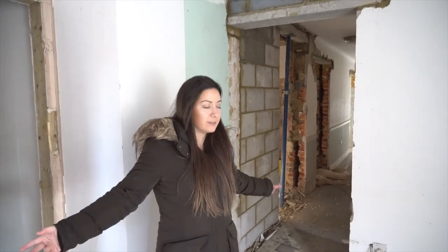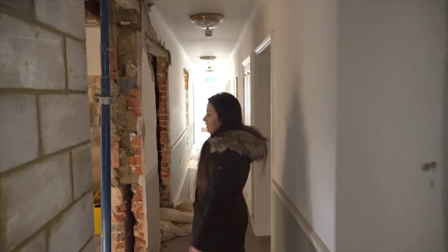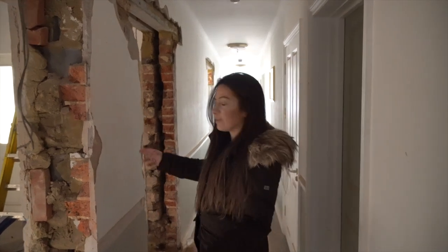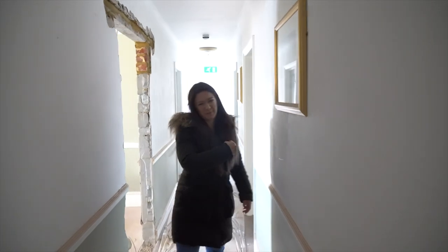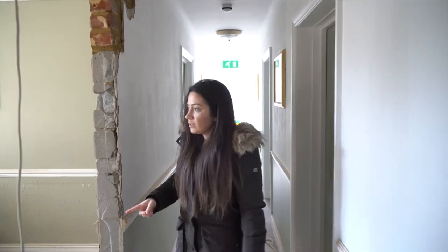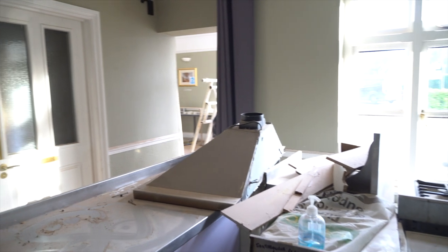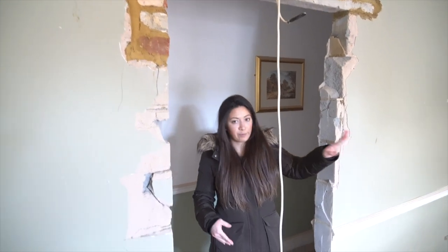Now we're in HMO1. So you come through here. So I'll probably start there and come back because there's more to talk about over here. But as I said before, none of these bedrooms are really changing apart from this one. So this will become a bedroom. It was the dining space at the hotel. So this doorway has been made in, and then this will be someone's bedroom. And obviously that opening over there will be blocked off. So it's one room.